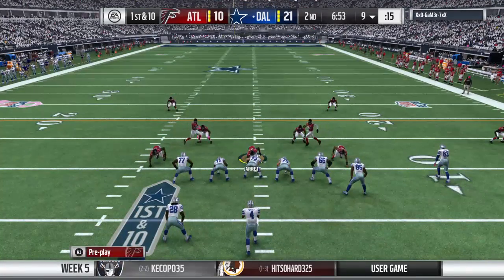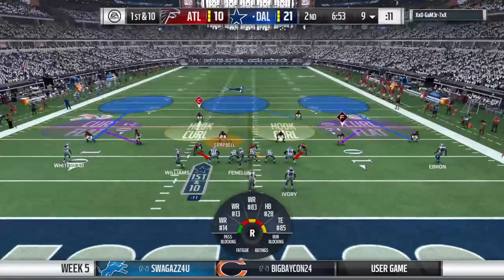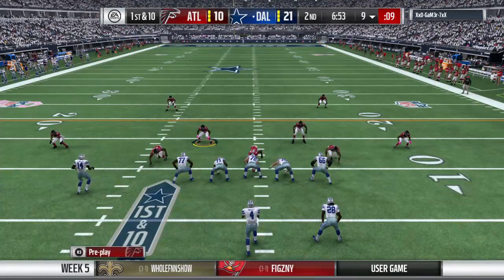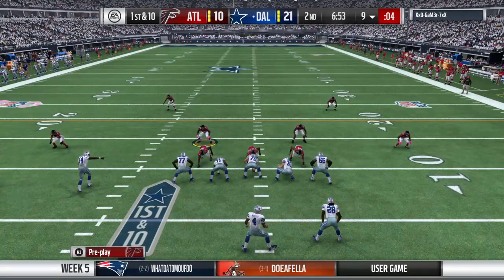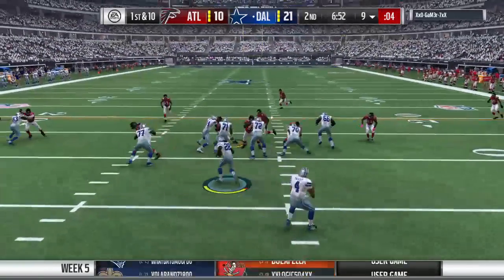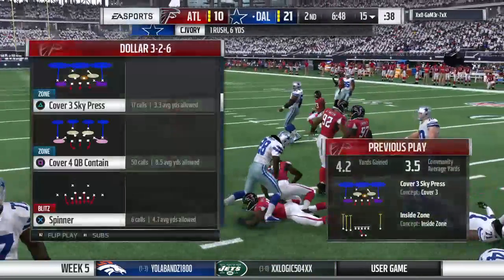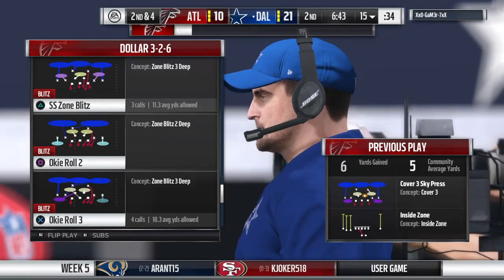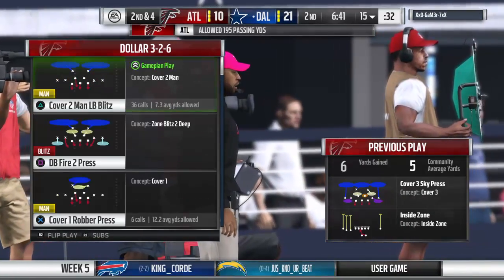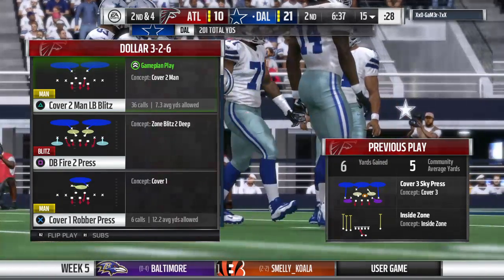And the D-line pinching together must be expecting the run. They start on the ground with Ivory. And some room for him there as he'll take this up to about the 15. It's a 6-yard pickup, but it gets him to 2nd and 4. And there's a run to be happy with. Good, solid yardage. He'll take that anytime you hand the ball to a back.